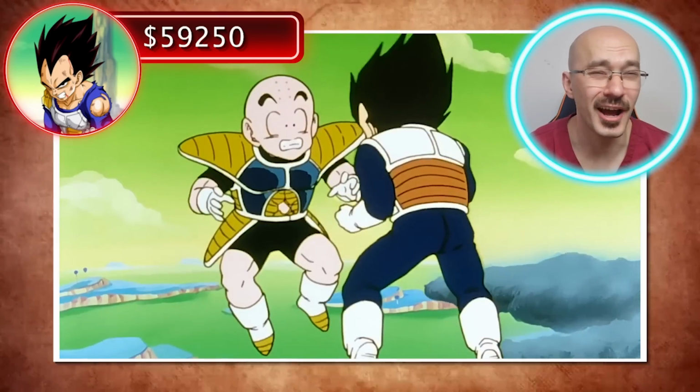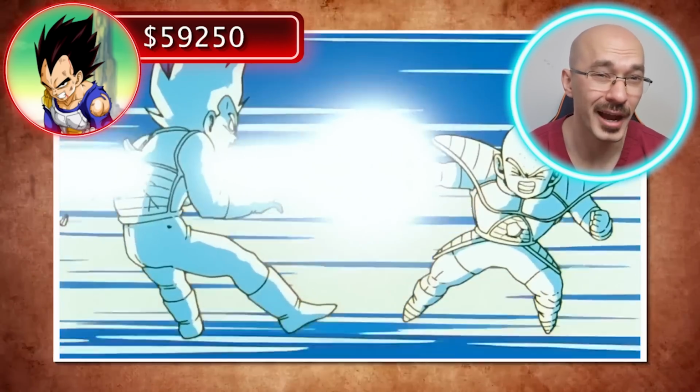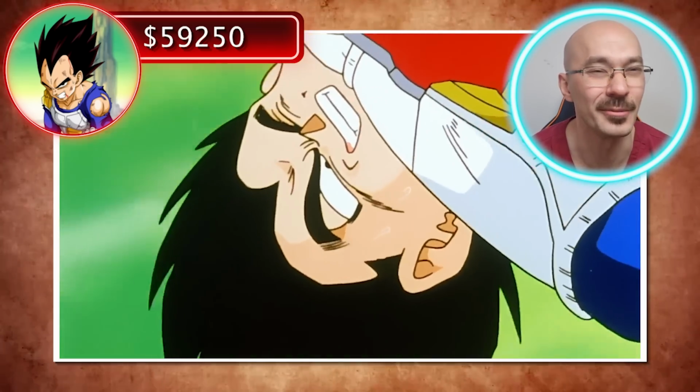You know, initially I thought this idea of getting stronger after every fight was pretty cool. However, seeing that Vegeta's now using this and stooping so low as to get Krillin to attack him makes it seem a little bit silly.